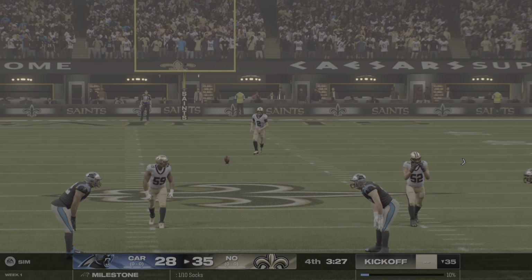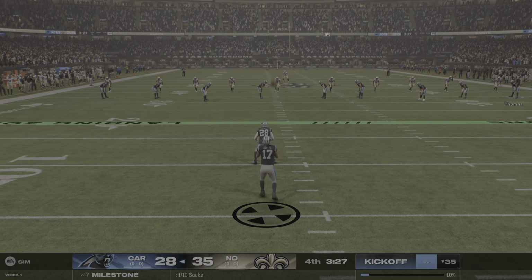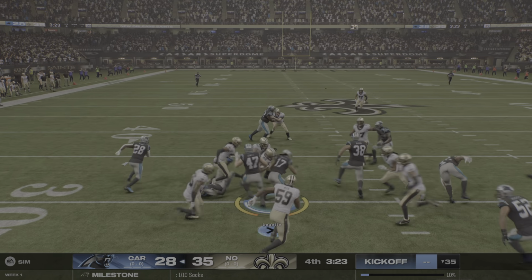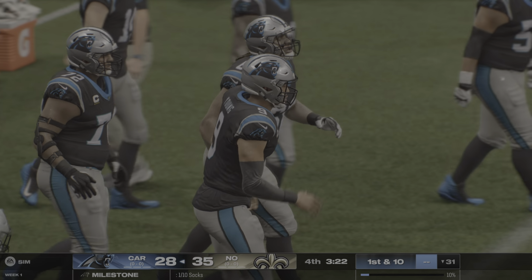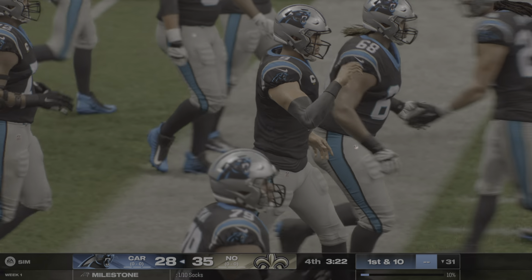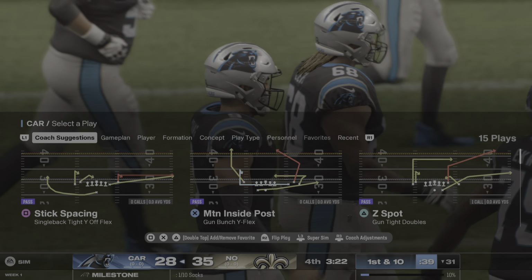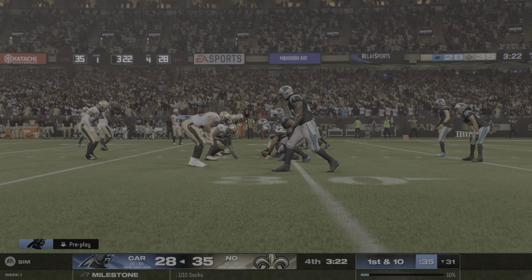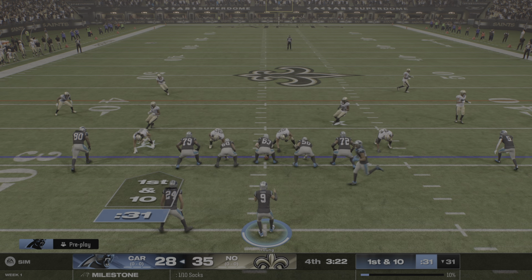On now is McManus to kick this away. Here's a return from the 7. And he gets across the 30 before he's brought down. The Panther offense headed out to the field. Still time to go, Brock, but that touchdown has them down now 7. They've got to find the end zone here. They've got first down from the 31. They motion a receiver left.